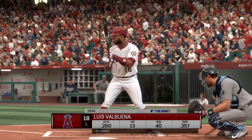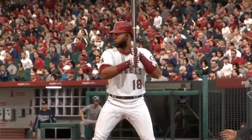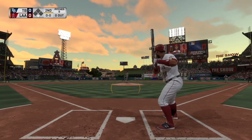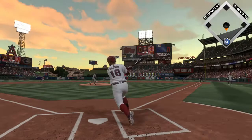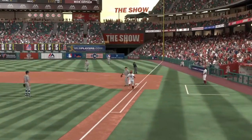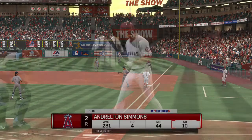Here's Luis Valbuena now, head-to-head against Chris Archer. He's 0 for 9. He's also gone down on strikes five times. Infield in the overshift here. Now the pitch. As anticipated, here's a ground ball now to the right side. And he'll take it to the bag himself for the out.